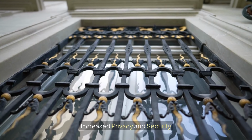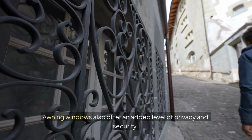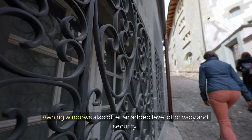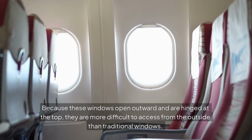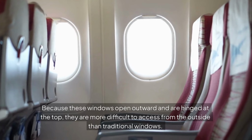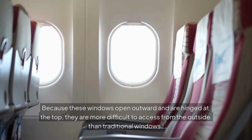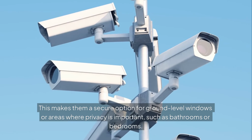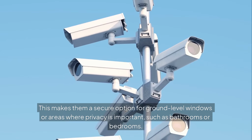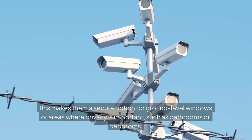Increased privacy and security. The awning windows also offer an added level of privacy and security. Because these windows open outward and are hinged at the top, they are more difficult to access from the outside than traditional windows. This makes them a secure option for ground-level windows or areas where privacy is important, such as bathrooms or bedrooms.